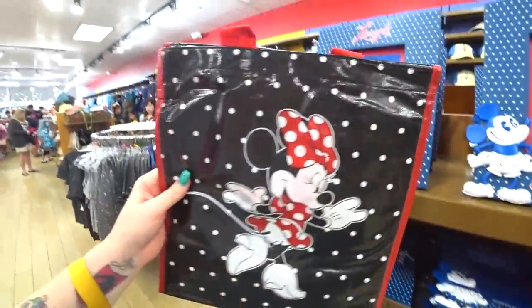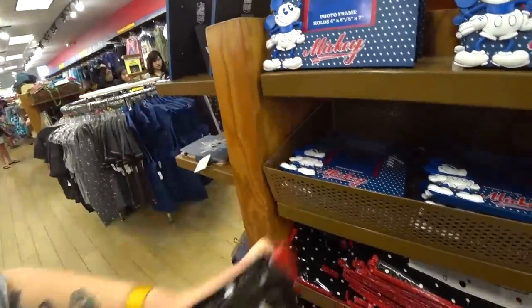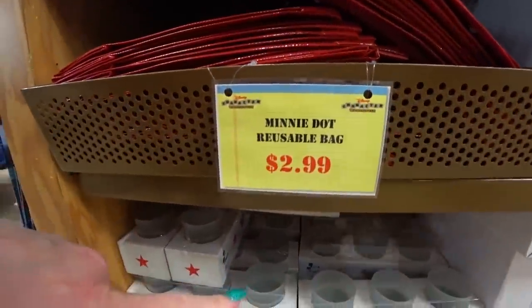A reusable mini tote bag. Oh, it's cute. It's all about the dot. And even that's a pocket. A pocket on there that you can use. They are $2.99.